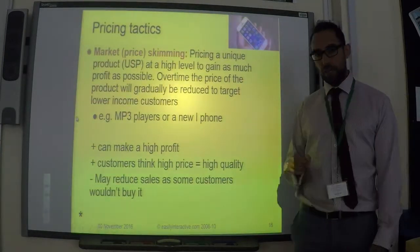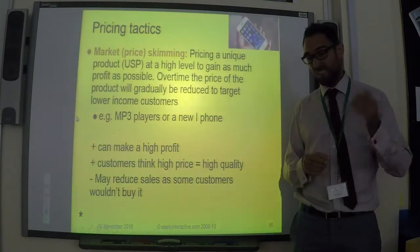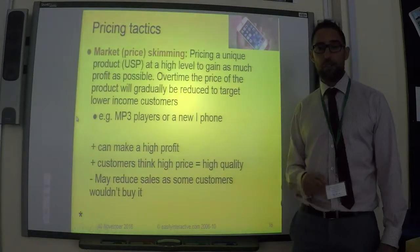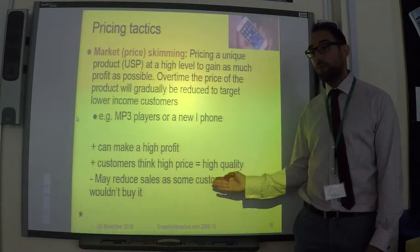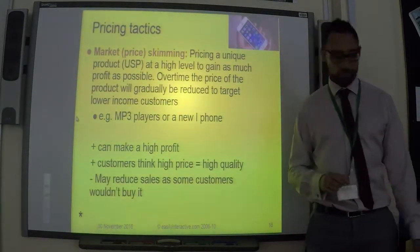The drawback being that because we have a high price at first, some people are just thinking, I'm not going to pay that for the iPhone, it's too expensive. I'm going to buy a Samsung instead. So we might make a lot of profit on each product that we sell, but maybe we're going to sacrifice sales and start losing sales.